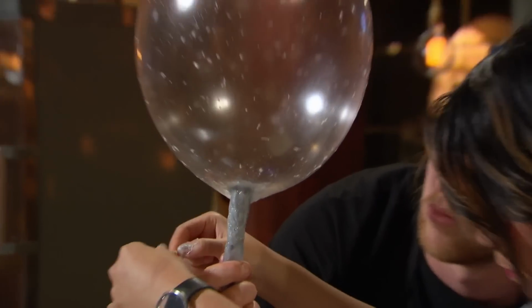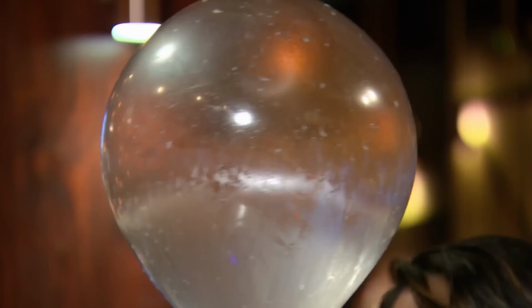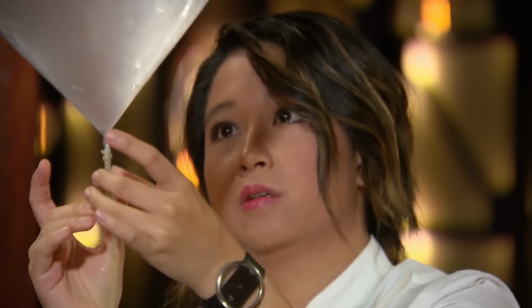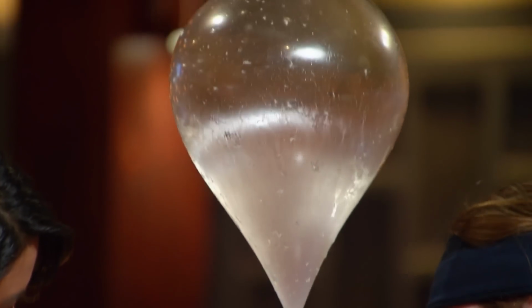All of a sudden, it just seems to work for me. I'm absolutely pumped to have a balloon. There's no time to waste. This balloon's made out of sugar, after all, so I need to rush it into the judges so they can see all my hard work.